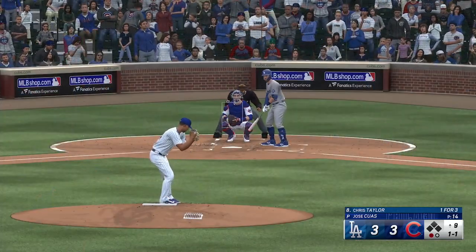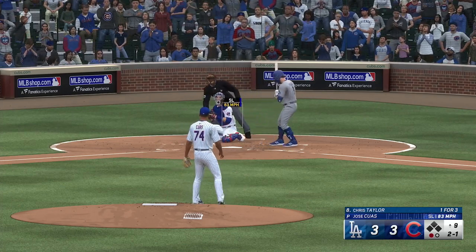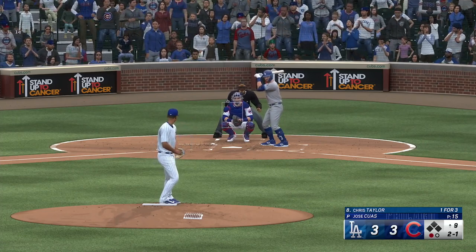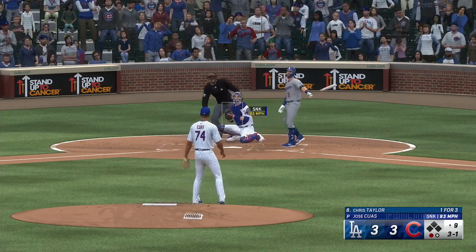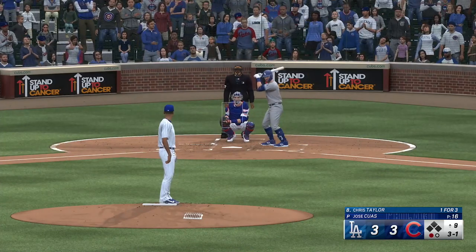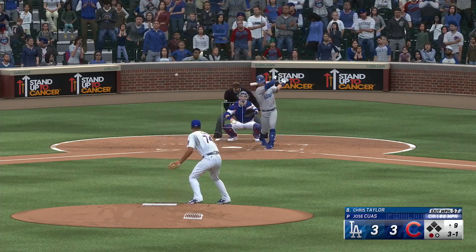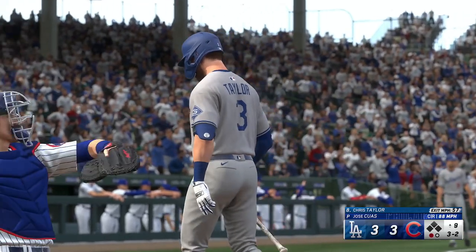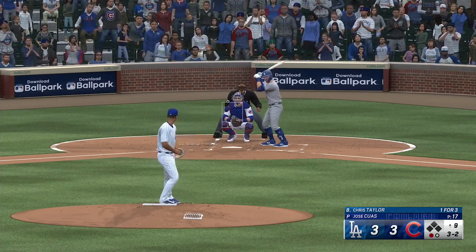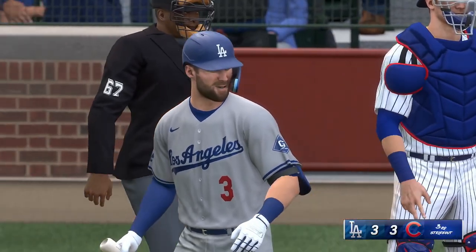Base is empty, one away here at the top of the ninth. And now 2-1. That one missing inside. Gavin Lux up next for the Dodgers. Righty delivers, hacks and misses. It's a strikeout. Well, that slider down and away, it's just kind of a slow death.